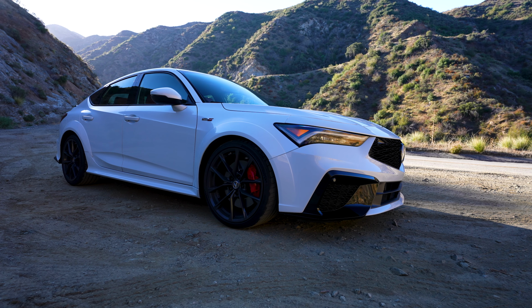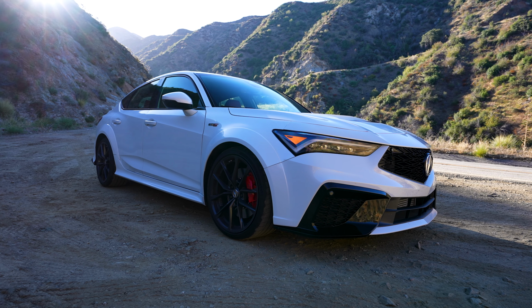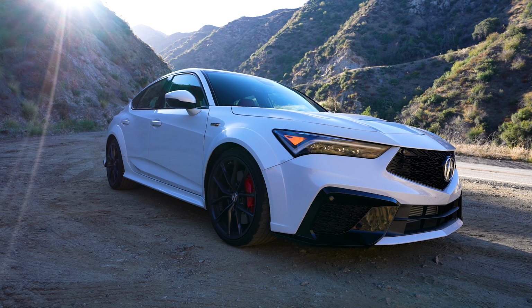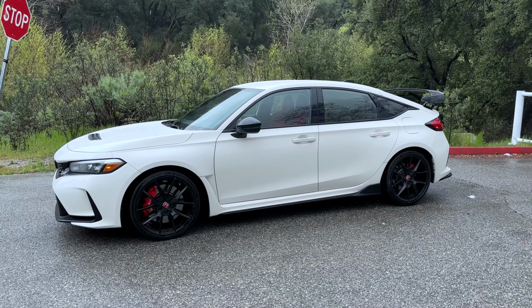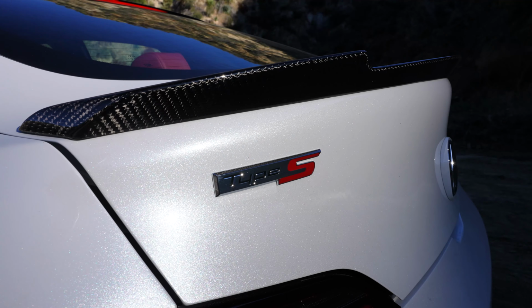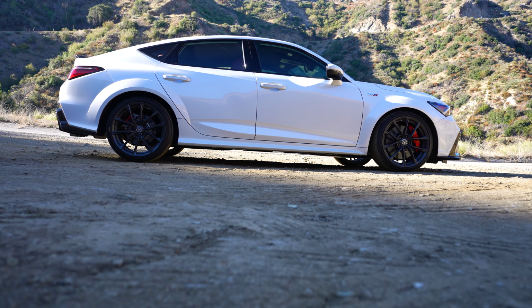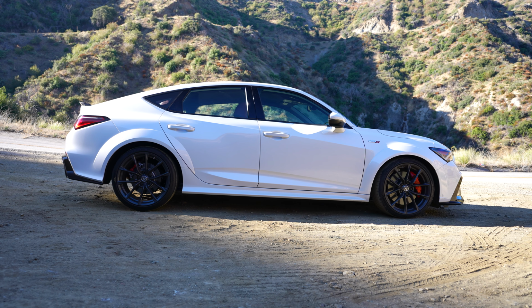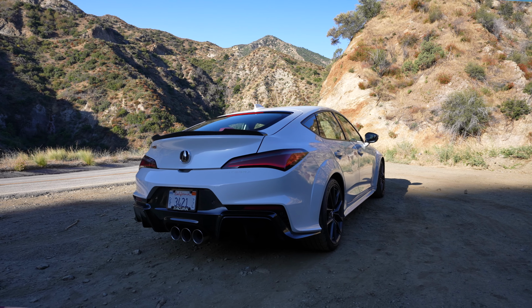The big question is, is this car really worth $53,000? Because that is a lot of money for an Integra, and this makes it the most expensive Integra Type S ever. This is a little bit elevated compared to the Civic Type R. You are getting some more stuff in here for your additional $7,000, $8,000. And if you can manage to find one of these with minimal dealer markup, I think the premium you're going to pay over the Civic Type R actually is completely worth it.